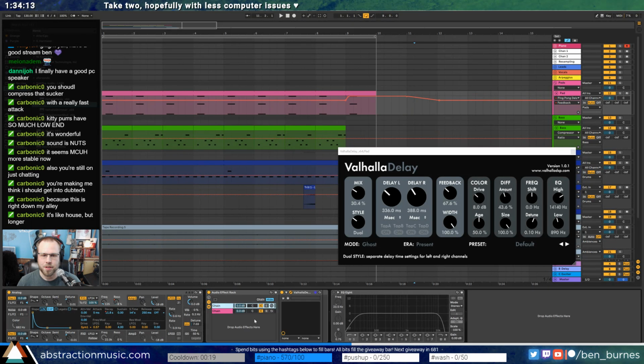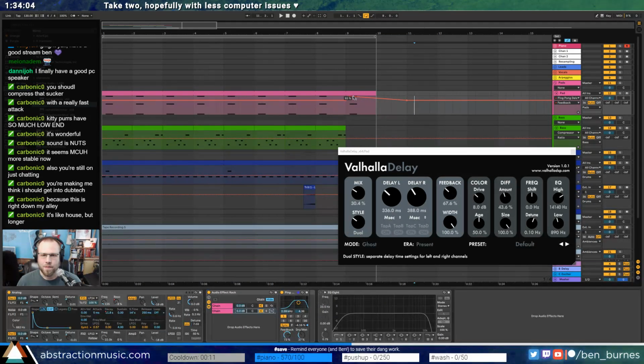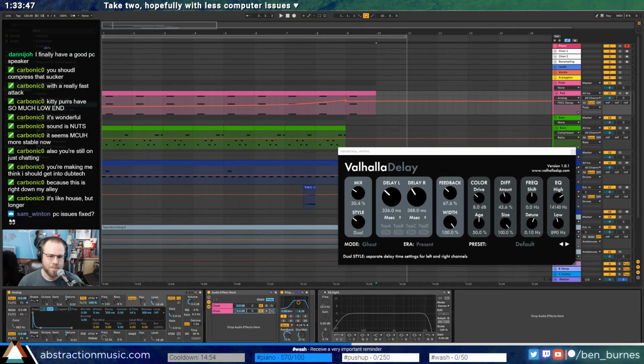Oops, what am I doing? I'm messing with automation here because I know that, yeah, okay, I did an extra measure there for no particular reason. Okay, so let's bring this down now. Remember to save. Hey, everybody. Remember to save. You know, sometimes you just gotta save your work.